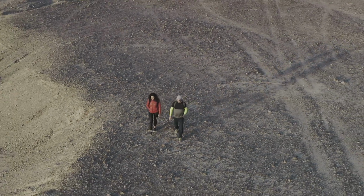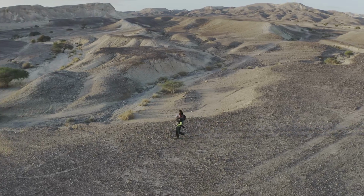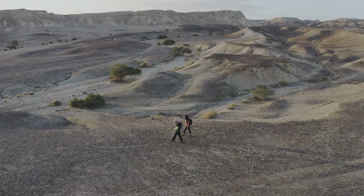The caldera is very big, about 1 kilometer in diameter, so at first it might be hard to comprehend you're actually walking in a caldera.